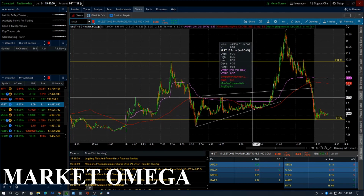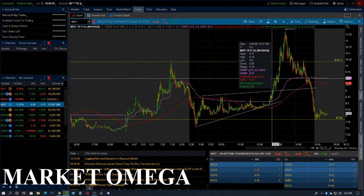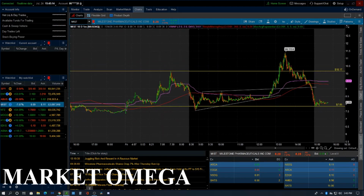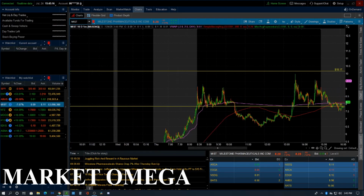manipulation that's going on in here. When it's supposed to break out, it won't break out. When it's supposed to break down, it won't break down. Or it could break down a little bit, sucker in a lot of shorts, and then rip. And in this case, it could break out a little bit, sucker in a lot of longs, and then all the way down, back to where it came from. And it did that a lot yesterday.